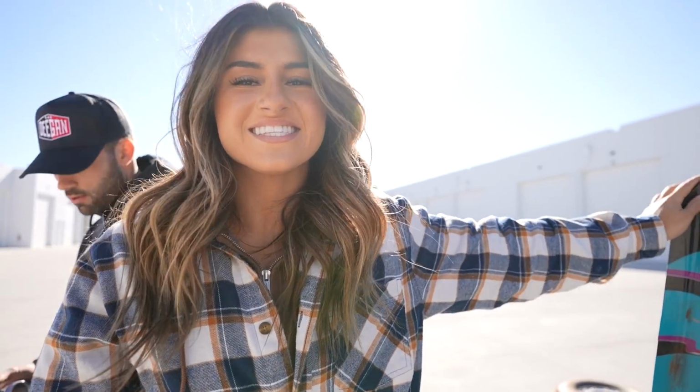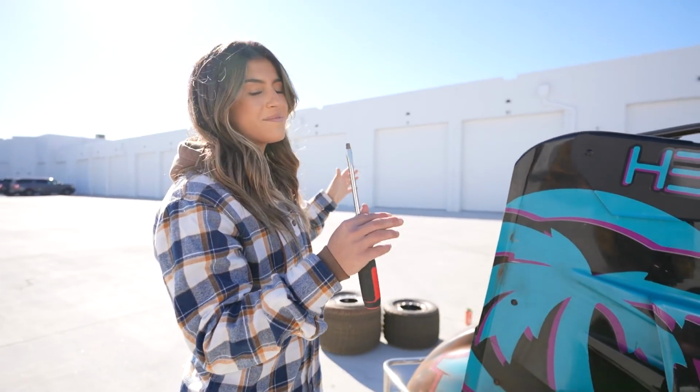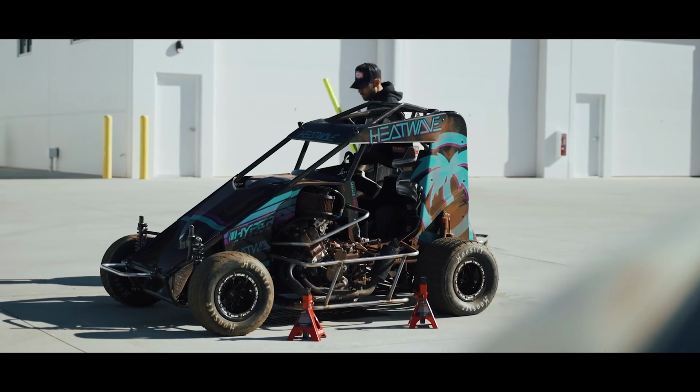Alright guys, well it is the next day. Chase went and picked up the micro from Tim Nye's shop. We got it here back at our shop to get all washed and cleaned up, low maintenance stuff, and then we are going to actually be taking it to the track to go testing tonight.